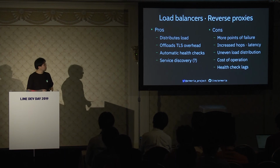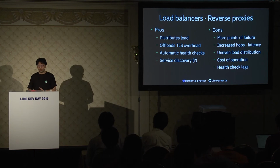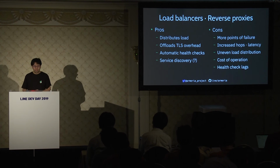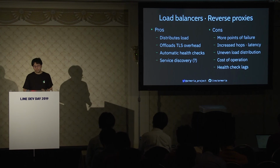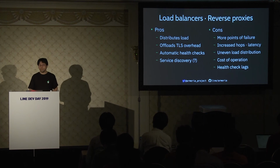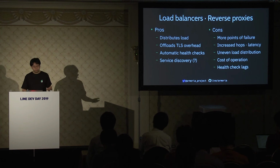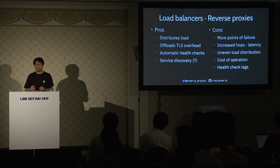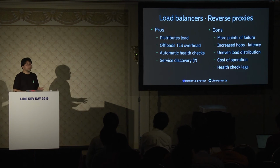Load balancers or reverse proxies were the options people traditionally chose when creating a cluster of the same services. They distribute load fairly well and offload the overhead of handling TLS. They also perform automatic health checks periodically, like every few seconds. And it had a kind of service discovery, because everything the client has to know is just the load balancer's IP address. However, having a load balancer in the middle means many disadvantages as well. For example, more points of failure, because if the load balancer dies, everything dies, and increased delays because there are more hops, and potentially uneven load distribution if your load balancer does not understand HTTP/2. And needless to say, there is also the cost of operating load balancers.